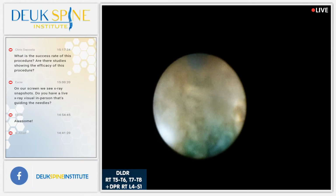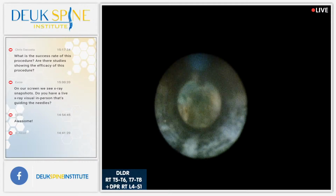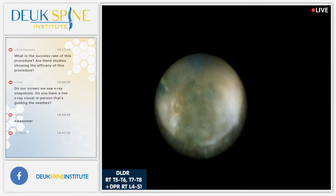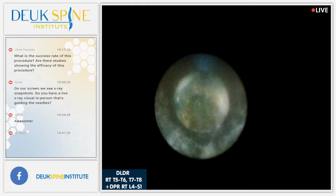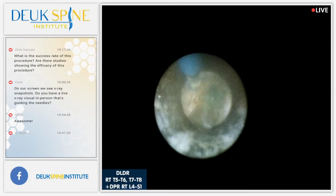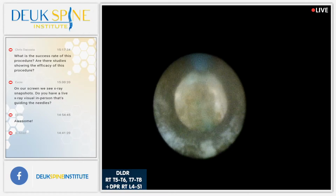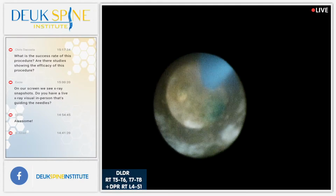I know it looks big to you guys because we're under the endoscope, which is magnifying everything, making it look bigger. But the reality is that this is a very small area we're operating on. And the fact is that the back pain comes from a really small area that we're operating on. And that's it. Once you deal with this area right here, you get rid of the pain. And that's the beauty of it. Just about done. Then we're going to move on to the DPR, Deuk plasma rhizotomy for the lumbar. I think she's going to do fantastic from this.